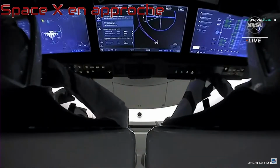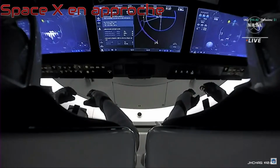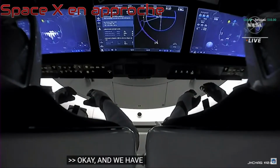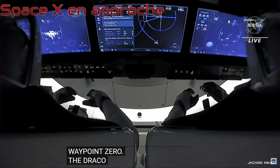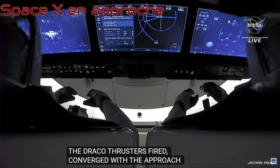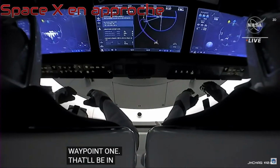Okay, and we have confirmation. We just passed waypoint 0. The service section Draco thrusters fired to converge with the approach maneuver to meet up with waypoint 1. That'll be directly in front of the International Space Station. So now we're making our way, not officially behind the station, making our way in front of the station.